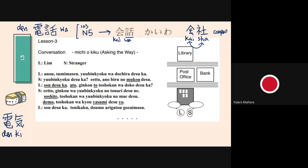Okay, next. Michio kiku. You can write down the kanji. Michi is this one. We've seen it before, right? Which means a way or road or street. Okay, usually road or way. Street is more machi, sorry. Machi is the town.